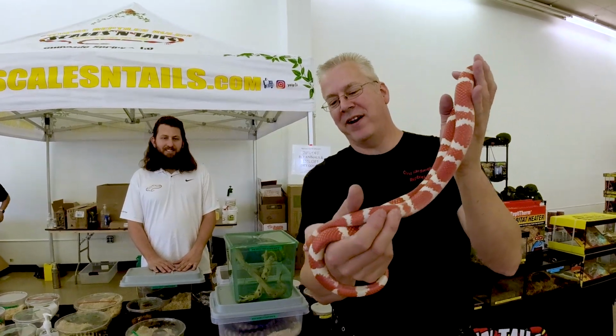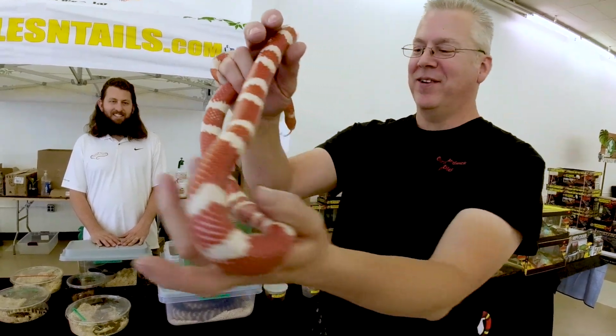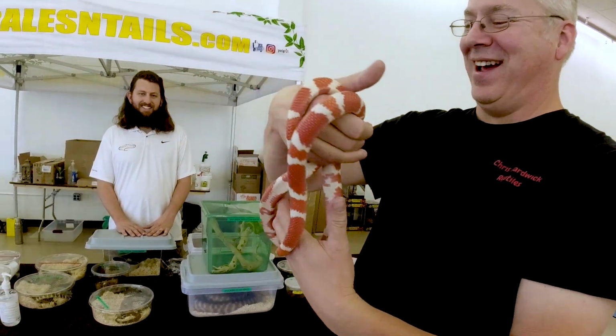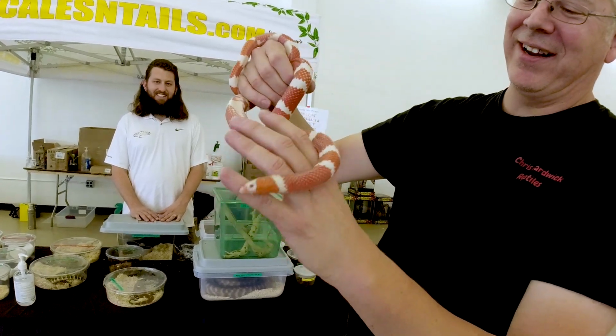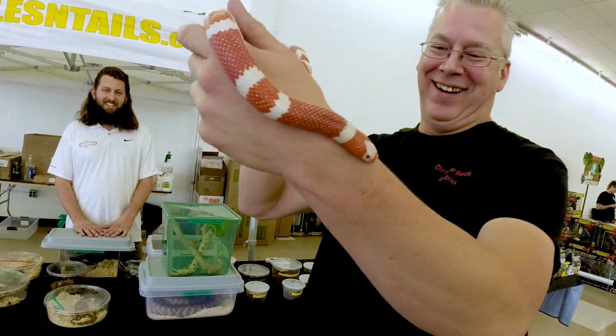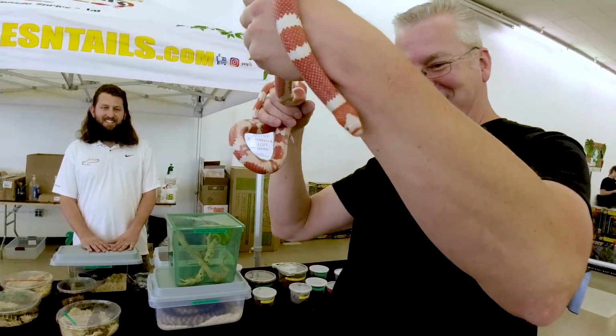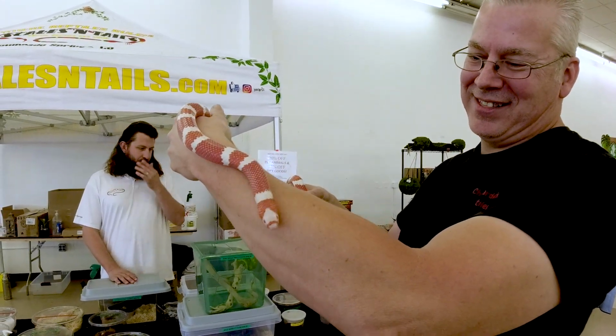Look at that stripe right on the nose. I don't know if you can catch that on the camera. It's got a funny stripe right across the nose. It's so funny on this one. Let's see if I can get it on camera here. Got a really funny nose. There, the stripe right across the nose. We got it, I think. So cute. Yeah. That's such an awesome snake.